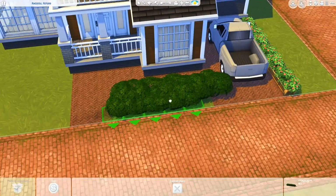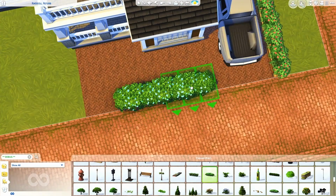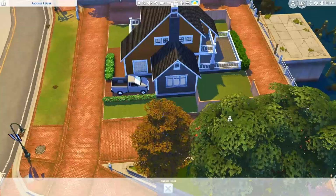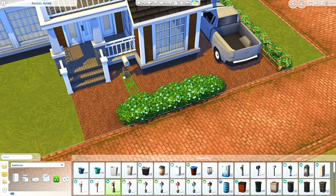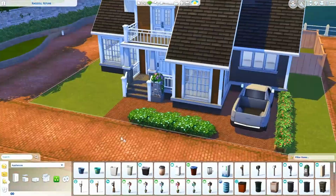So it's just that I'm very critical at that specific moment when I'm building, but looking back at it later, I'm always like, I don't know why it was so critical, because it looks just fine. So that's kind of what's going on right now as well. But yeah, I really like the color scheme that I have going on the exterior.